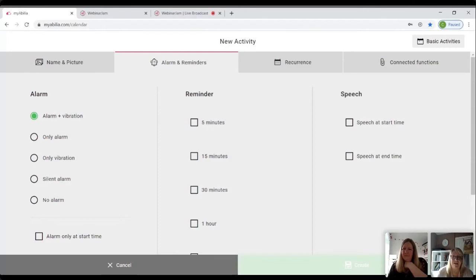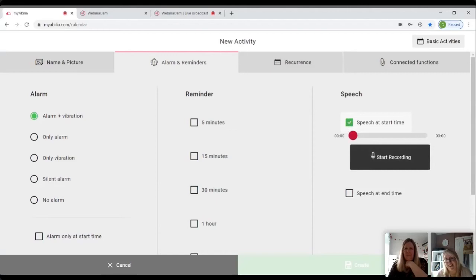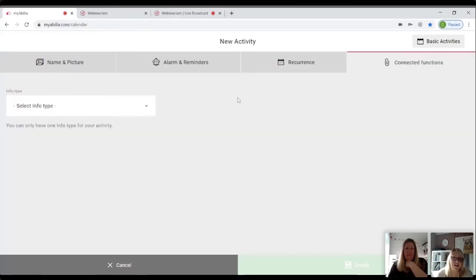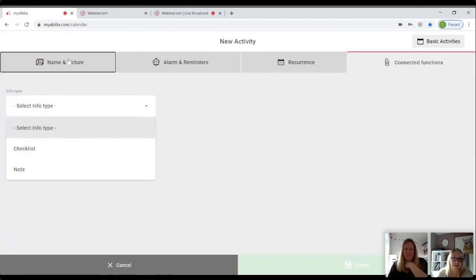You can add in speech here as well, so you can add in your speech buttons at any point. And you can record from Abilia onto the HandiCalendar. So if you've got someone who loves voice notes, like the user in AFG, and you go, okay, right, we need to add these in, you can do these remotely and they will pop up onto the HandiCalendar activity, which is really, really useful. On the top, you can edit the recurrence again and have it as frequently or as infrequently as you like. For connected functions, you can just add those straight in as well for your checklists and your notes and the different activities that you want to do.